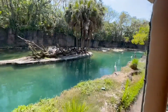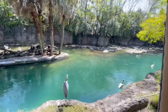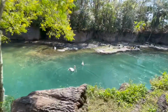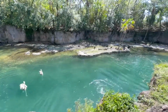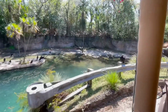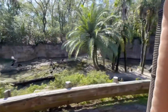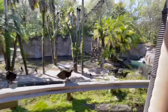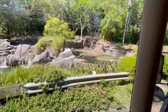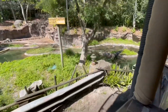Coming up on our left-hand side are some pink-backed pelicans, which get their name because of the pinkish coloration on their backs. Although it does tend to get much brighter during mating season, so it might be kind of difficult to spot just at the moment. And coming up on our left-hand side, just past these beautiful waterfalls, looks like a pit of Nile crocodiles. Now, crocs are known for taking on prey bigger than themselves.